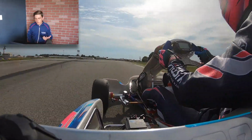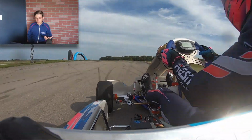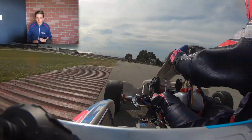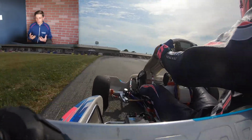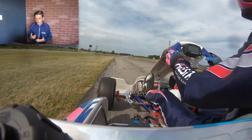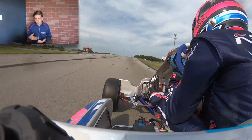Another thing too is when you're behind somebody for too long, the tires overheat, the engine overheats, and especially with the new nose cones that the karts have, you kind of get an aero push. So it's something you want to get in front, cool everything back down at some point. Even if it's just for a lap, it's better than letting everything just kind of overheat.